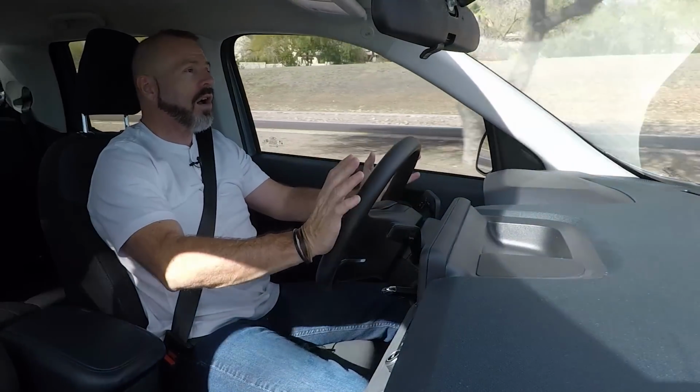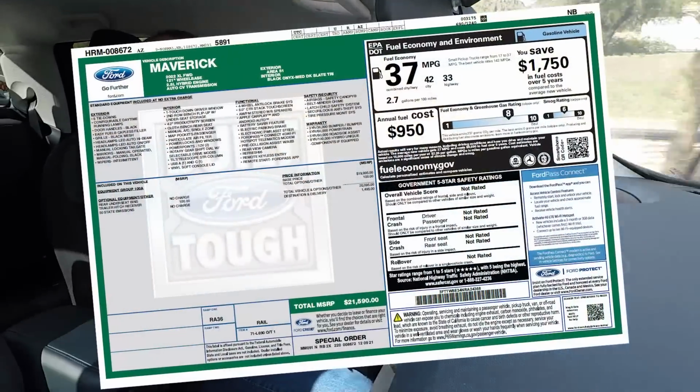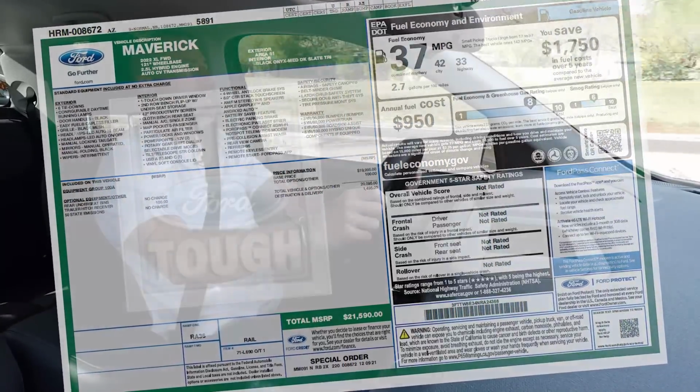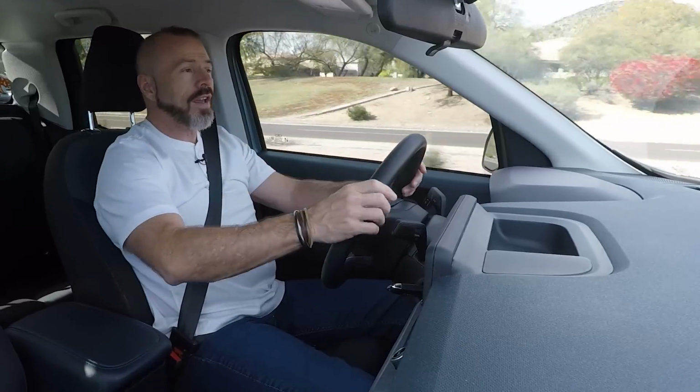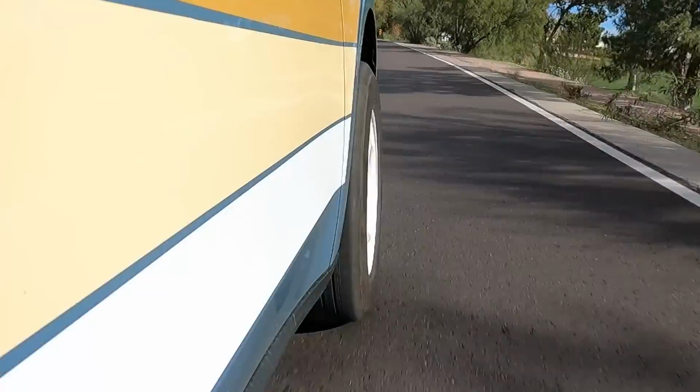And if you've looked at all of the reviews we've done, this truck has not only met the EPA of 42 mpg city, it has well exceeded it. It has not only met the 37 mpg average, it has well exceeded it.